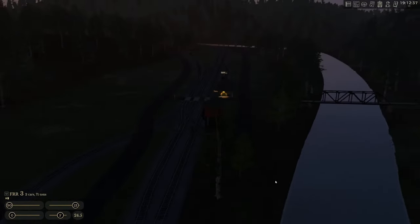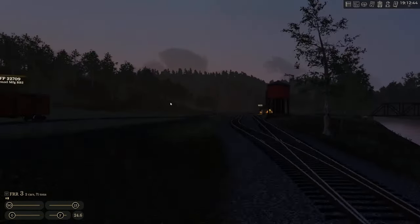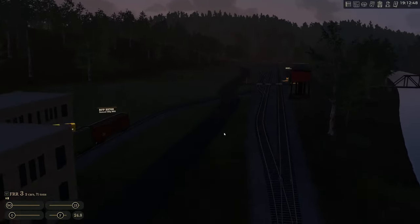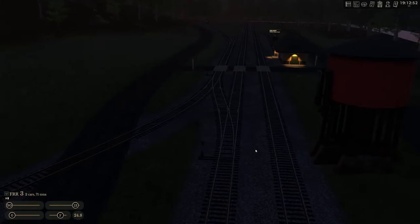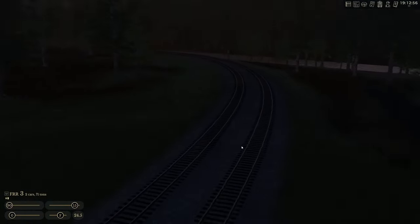Whoa. Right? No, because the passenger train is coming. Camera controls are so awkward. I really wish they would change them to be more like a traditional flying camera view.